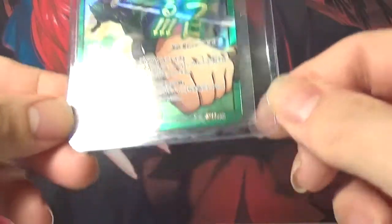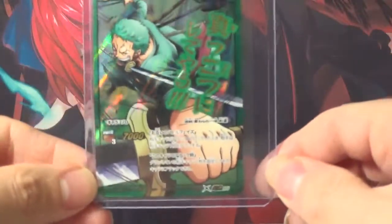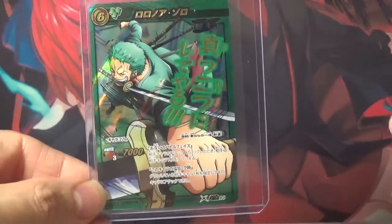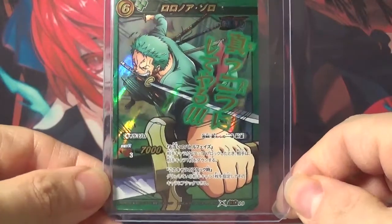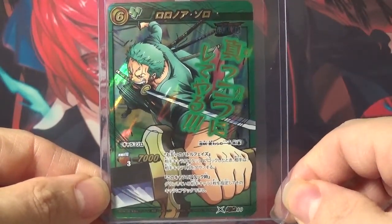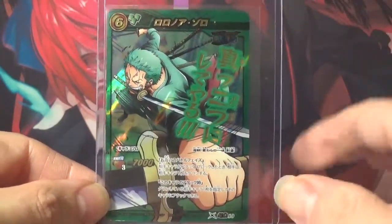Omega God Rare number 19. Roronoa, either Zoro or Zolo, depending on which particular localization you go by. Very cool. I love this particular action pose. It's really nice.